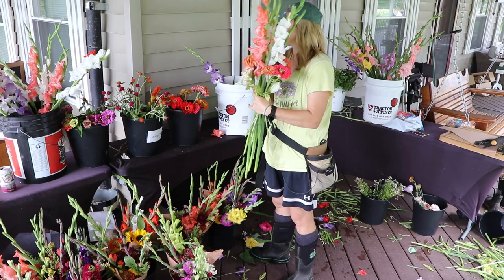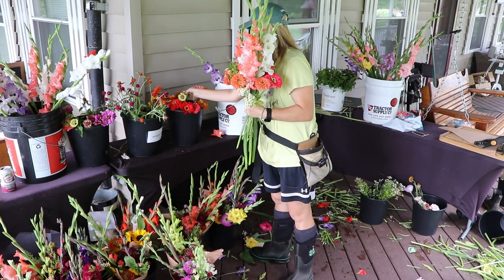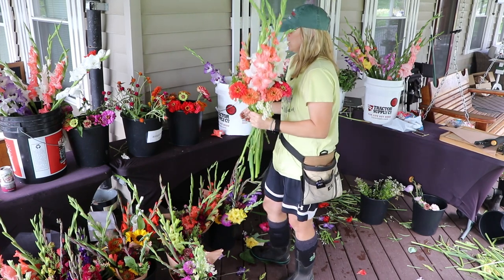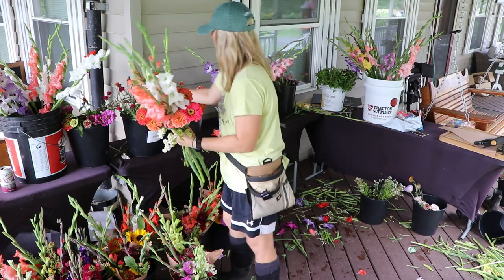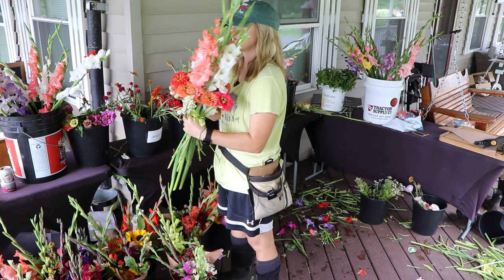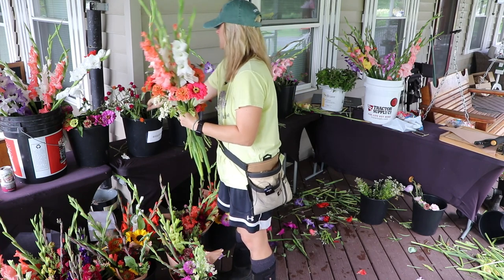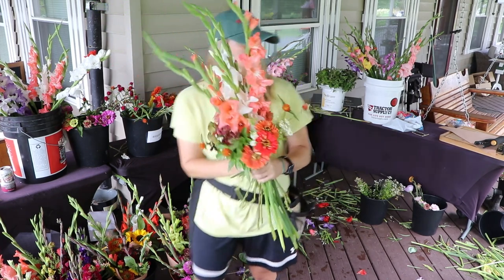This coral is so good. That one's just got a little bit. I think I'm gonna try the orange gomphrena. It goes well with the corals. Just a hint of a different color. A horse of a different color. Okay.